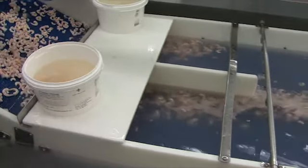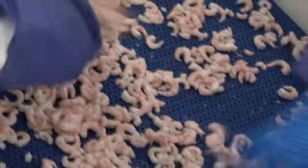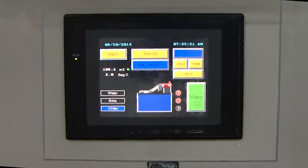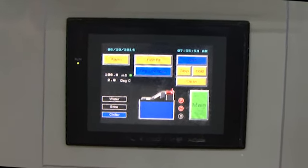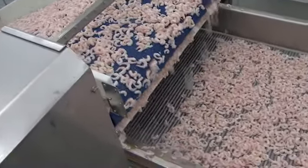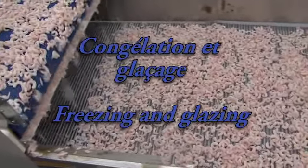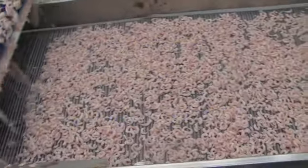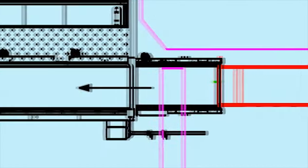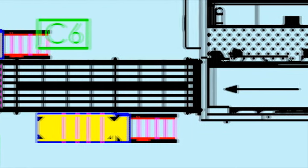A second visual inspection is performed to further remove the impurities. The brine salt level is electronically controlled. The shrimps ramp up towards the inline freezer. In transit inside the freezer, the shrimps will be individually frozen. The internal temperature is kept at -28 degrees Celsius, but the wind chill factor is colder than -60 degrees Celsius.